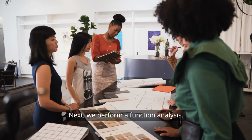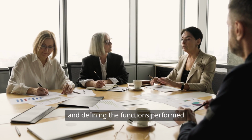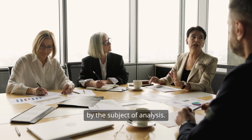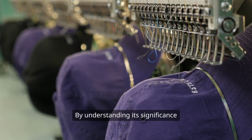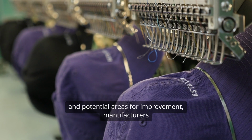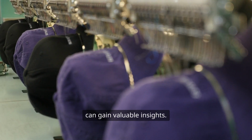Next, we perform a function analysis. This involves thoroughly examining and defining the functions performed by the subject of analysis. What job does it fulfill? By understanding its significance and potential areas for improvement, manufacturers can gain valuable insights.